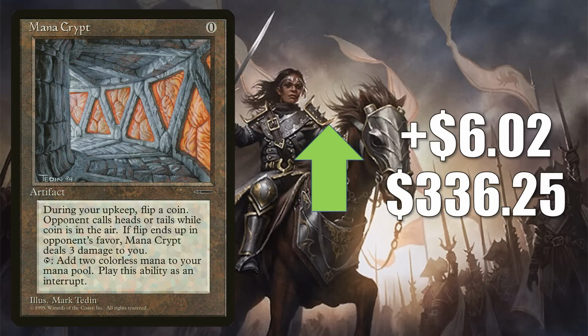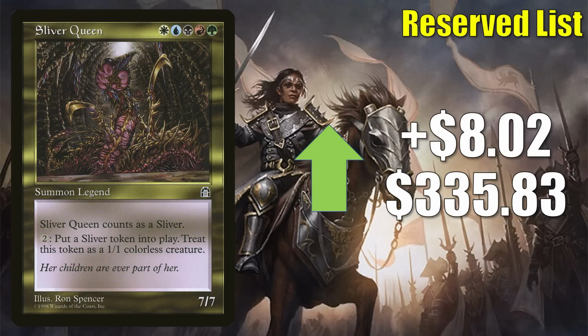And finally today, our last card is Sliver Queen. This goes up $8.02 to $335.83. So this Reserve List Legendary Sliver was spiking, then it cooled off and dropped quite a bit last week in fact. Now it is back up again. It is a solid Sliver Commander and in the 99 of Sliver builds too.